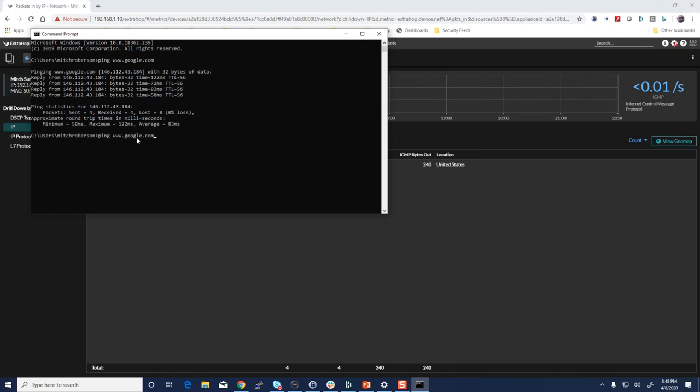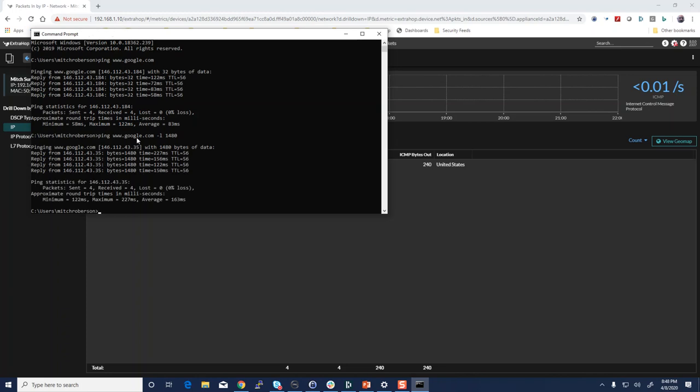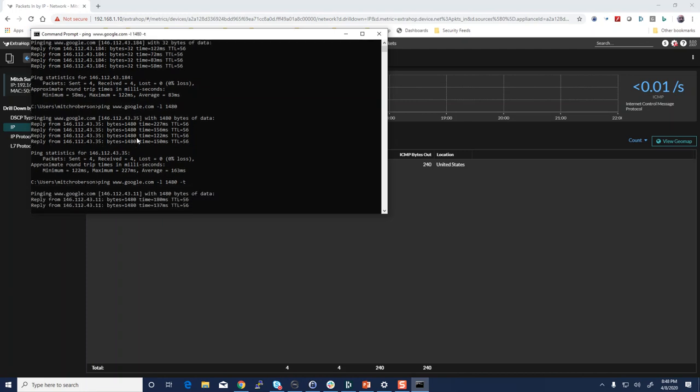So now what if I want to take that same thing and do a -l, which is adding length or adding packets, and we're going to bump this up to 1480. Okay, cool. So now I've fully loaded that packet, and I get a response back. My latency is a little bit higher. So notice the difference. Now that I'm putting a load on it, I actually have higher latency. And so I tend to like to do these kind of things by doing a -t to keep it going for a longer period of time.